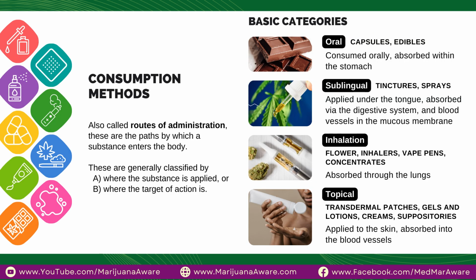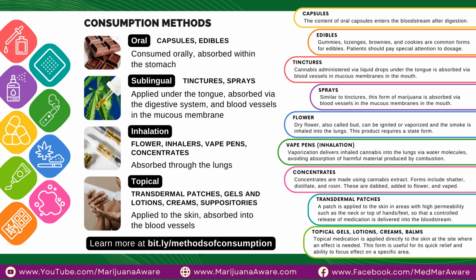So a route of administration is going to be any way that the product is used in or on the body. So you could have an oral product, a sublingual under the tongue product. You could have something topical on the skin. You could have inhalation where it's being drawn into the lungs. There's many, many different routes of administration.